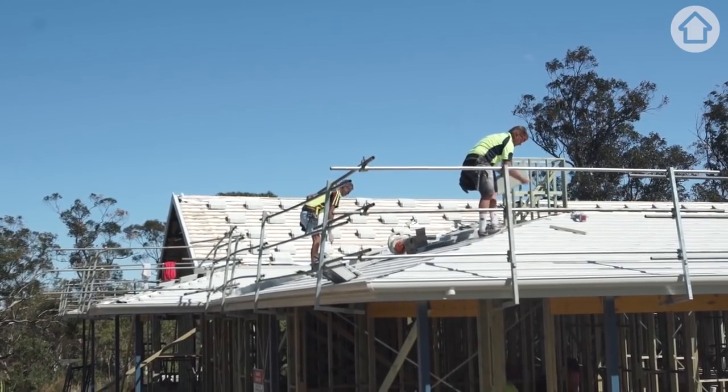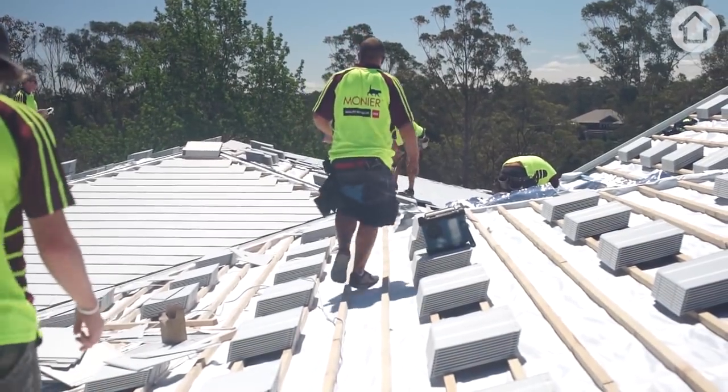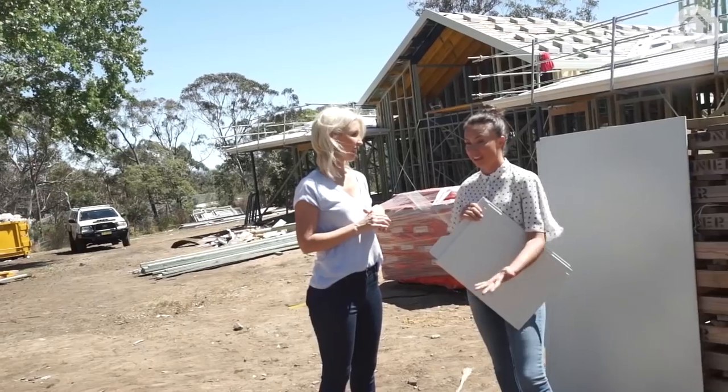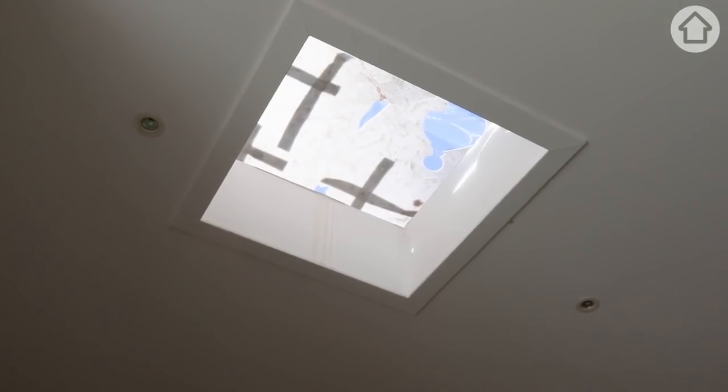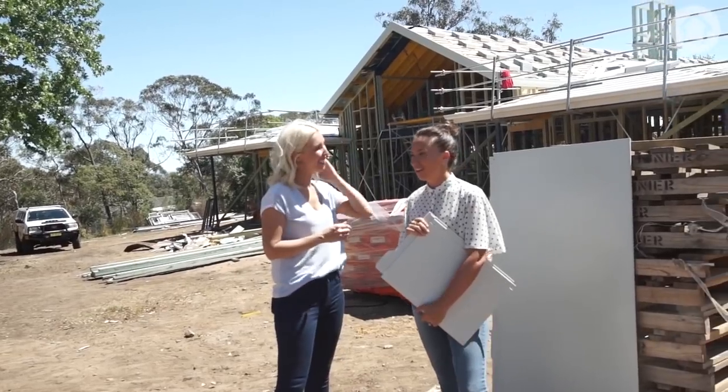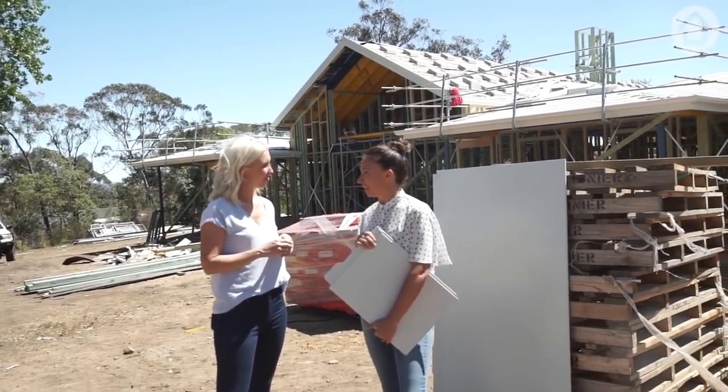I think with the Monia roof tiles that Bonnie's chosen, a cross between, I'd call it, sort of coastal and like a farm. We are in the elements. Wind, rain, hail. My last roof got destroyed by hail. Yeah, I remember, I got that call. I was flooded for weeks and weeks. It was horrendous.